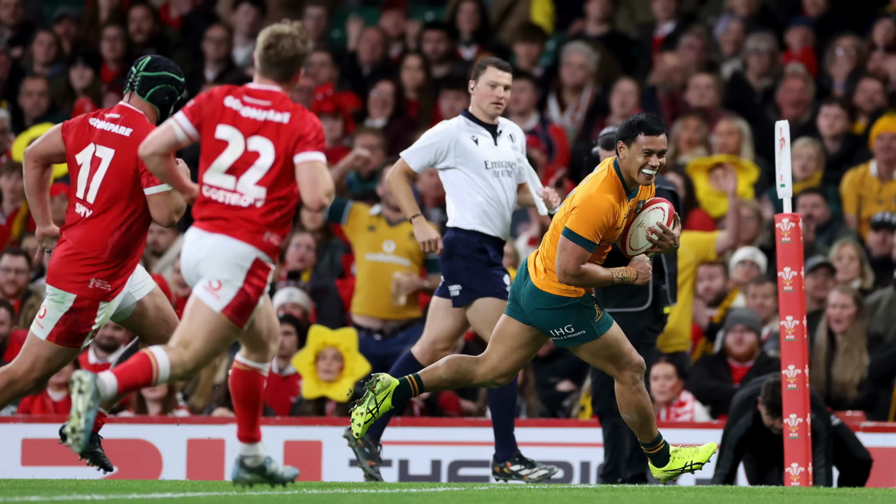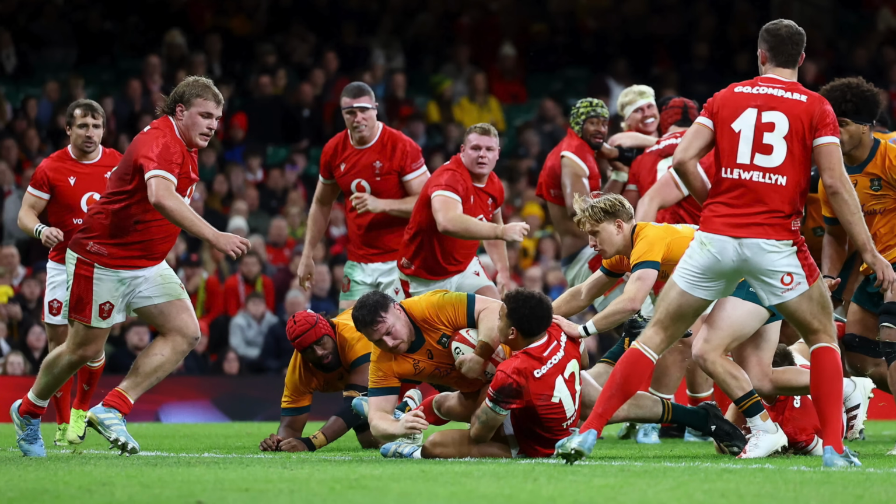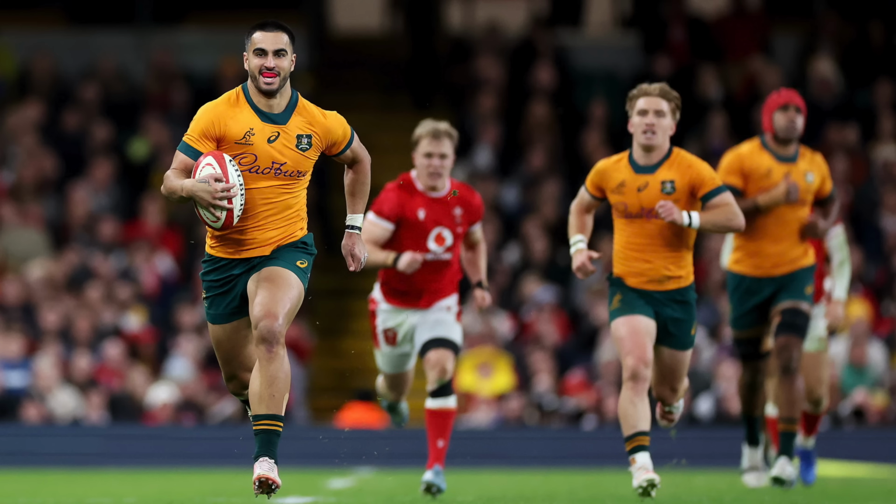So my last match report of the weekend is Wales 20, Australia 52. So over the half century, a massive defeat in the end for Wales. But they did pull themselves back into this game, so it's all the more painful because Australia started like a train. Wales got back into it at half-time.